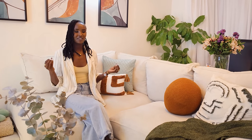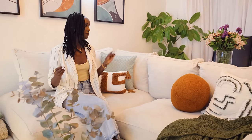I love the texture. Like I mentioned earlier, Bohemian is all about texture, pattern, color, all of that, vibrance. When it comes to Bohemian, there are no rules. There are no rules to a Bohemian vibe. But for this specific living room, I went for a neutral look. I didn't want to cramp up the space because, as you've seen, it's a small space. So I didn't want to have much on it.